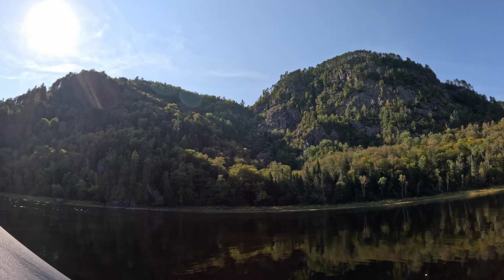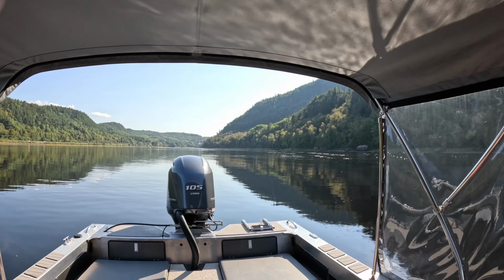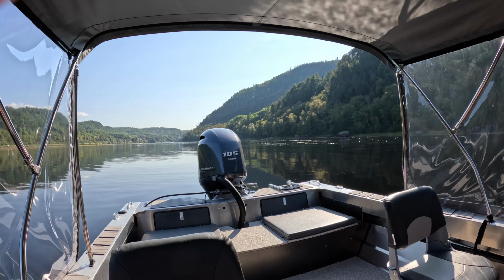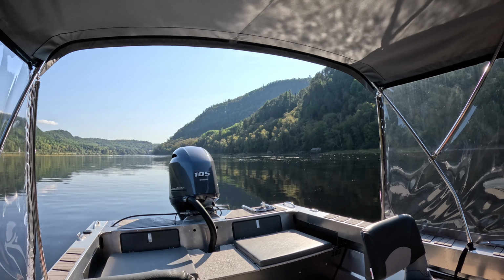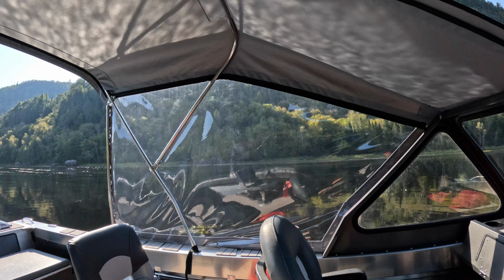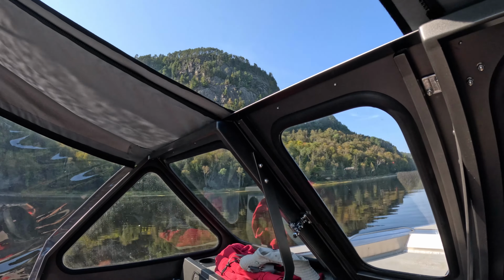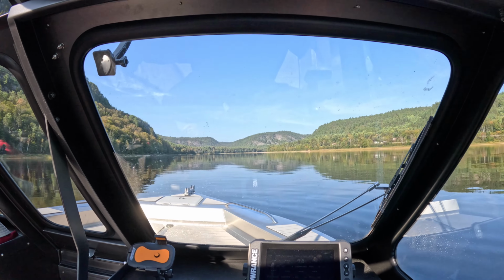Ha! Shoot. Oh man. Look at that. The mountains are huge. Only by boat.